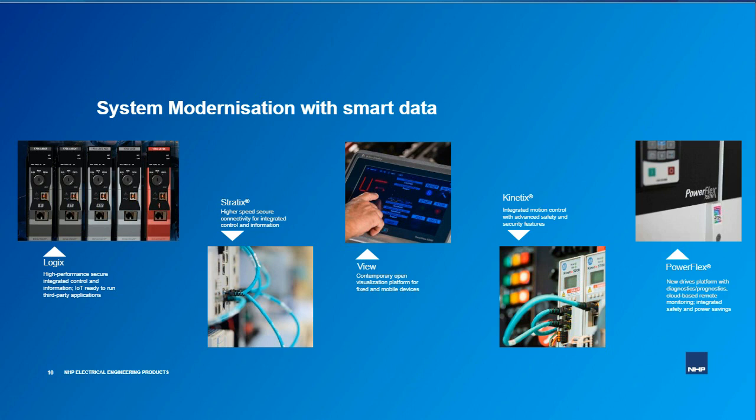When we're talking about smart data, we need the transport layer to ensure communication takes place in a fast, efficient, and secure manner. The Stratix product family enables plant-wide network systems using wide, open, industry-standard networking technologies. It enables real-time control information in discrete, continuous process, batch, safety, drive, motion, and high availability applications.